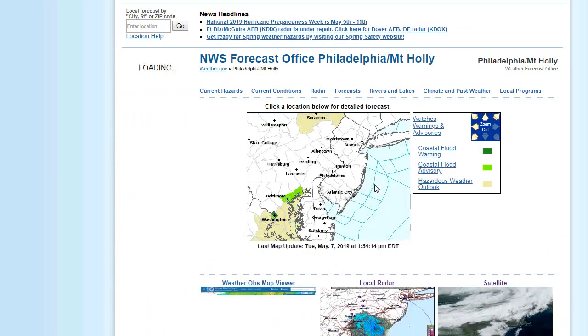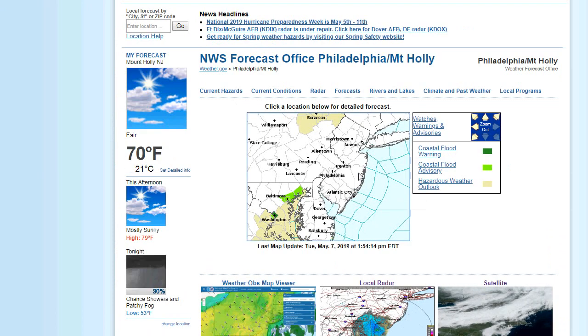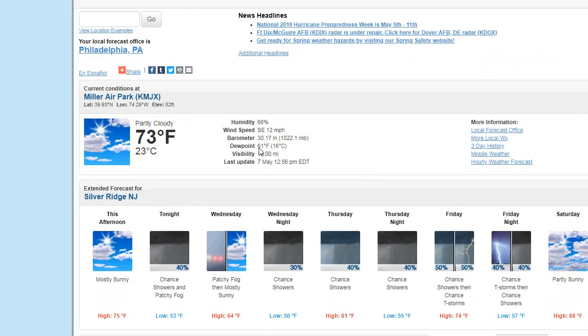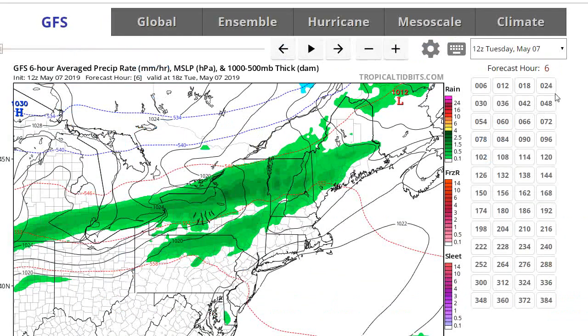And we'll go and look at New Jersey, which will be much hotter. Let's see what they have. 73. No surprise. Oh, look at how much more humid it is, too. The dew point's up to 61. So about Jersey, not only is it hotter there, but it's a lot more humid, too. Which is very interesting. So let's go and look at the models.